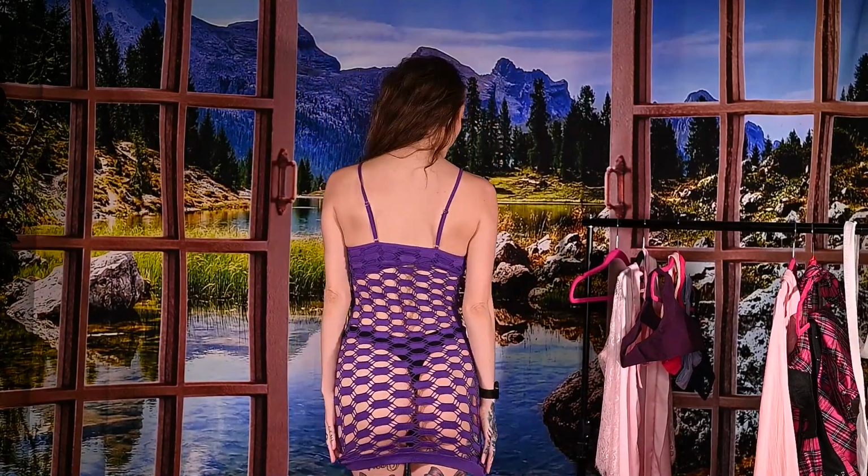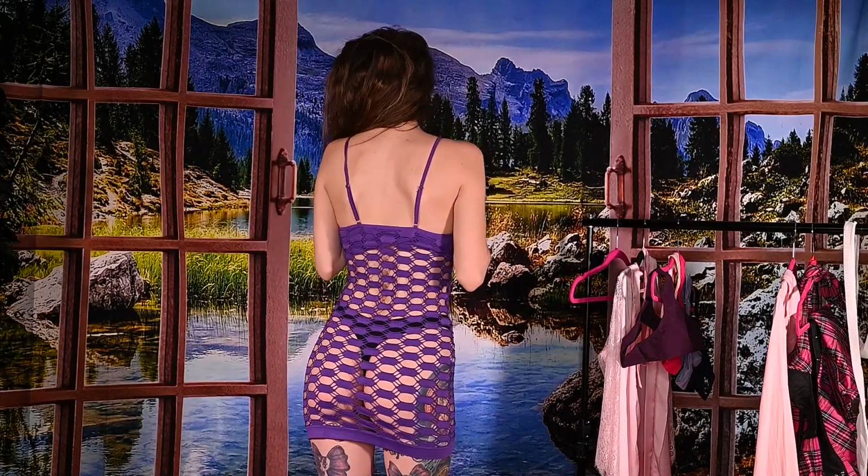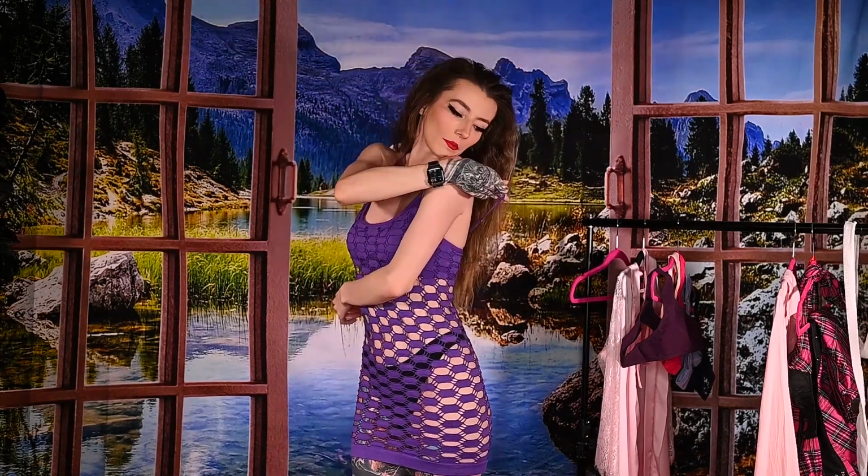Oh, so this is the look of the back, and then the side. The front, so cute. So these straps are adjustable, which is super lovely. I love this so much. So cute. But anyway, we are moving on from this fun little clubby fishnet style dress from Avidlove.